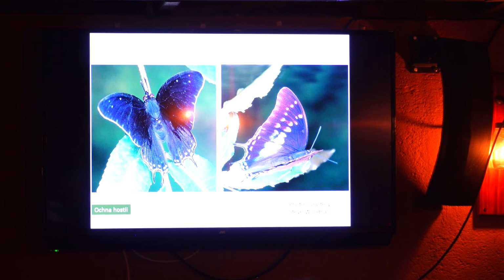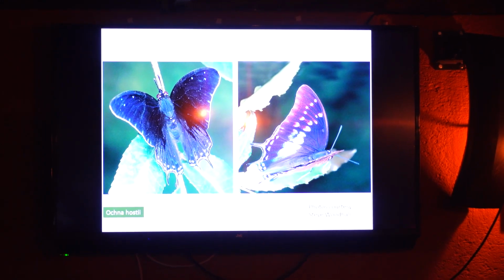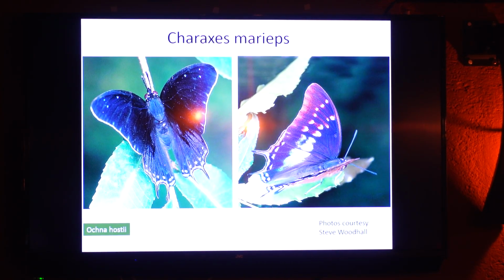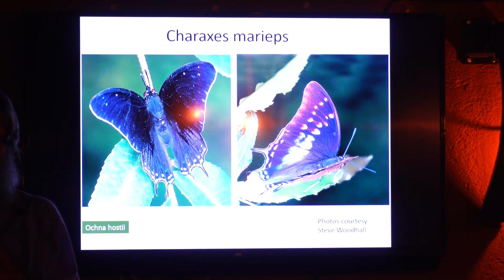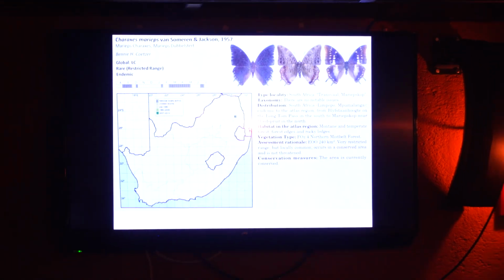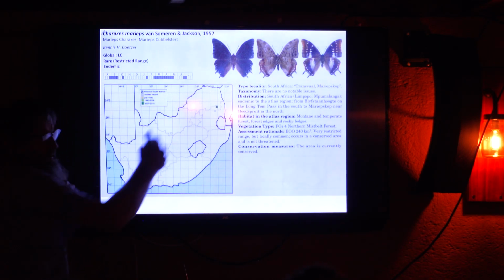Apart from a couple of people I know, like Albi, he knows what it is. And Annette, I think, knows what it is. Okay, that is Caraxes reeps. It is named after our own mountain here. And that was where it was known to be endemic for a long time. And it is a little bit more widely distributed than they originally thought. And you can see the distribution map. And there's the fantastic distribution of that species.